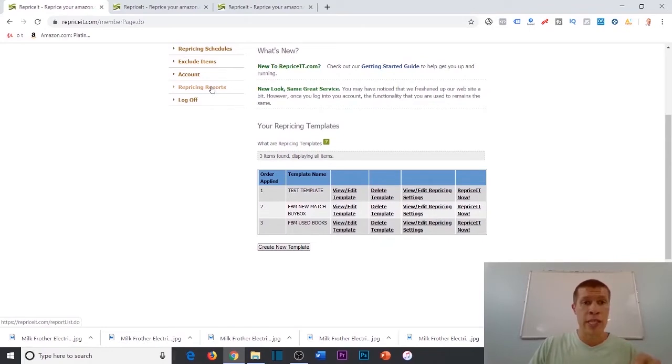Then I can also see what was done in my repricing reports under that actual thing, right? So it'll come up as 1:30 p.m. or 1:33 p.m. Repricing report for FBM used books, and so on. It'll show me all the adjustments that it made, okay?